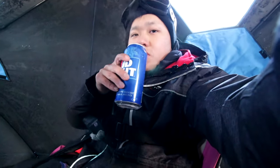Condensation. Alright guys, so we finally got the ice shelter all set up. So it's me, Devin, Juan, Uncle Andy in the house right now. I think we caught like 3 fish so far. I caught 1 yellow bass, first fish ever. Honestly, it just feels like any other fish. But here we are in the ice castle or shelter, and we're looking to catch some more fish. Cheers guys to a good day of fishing.